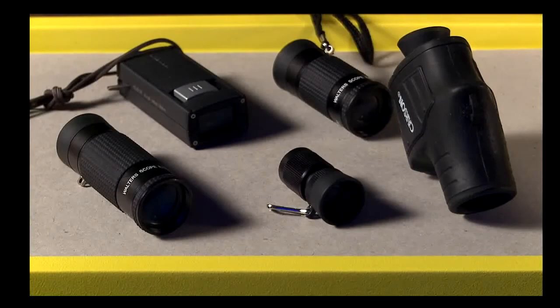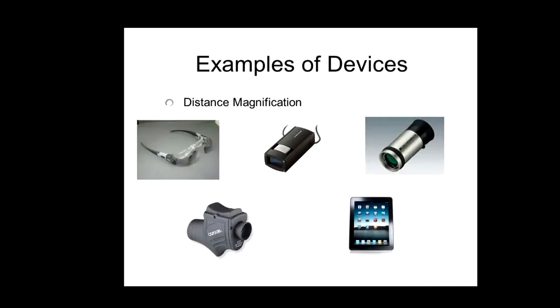On the slide, you'll see more different kinds of devices. And in the corner there, you'll see a tablet. So now that we have tablets or iPads, kids are able to use those to take pictures of things, and they are turning out to be a nice distance magnification device as well.